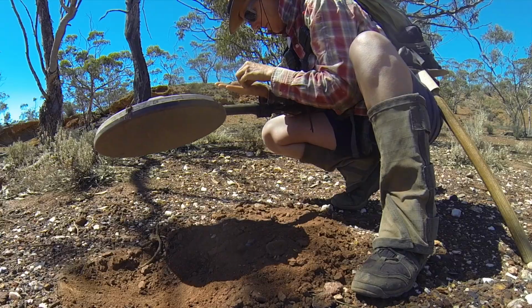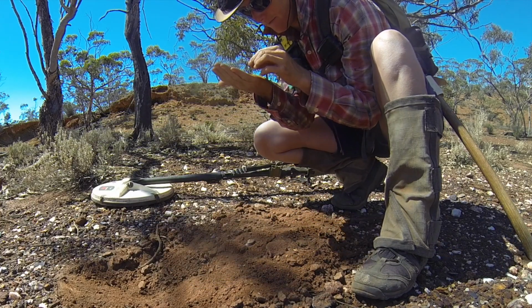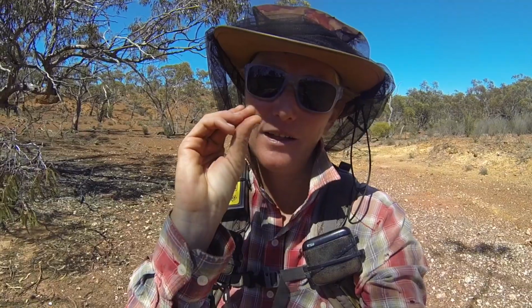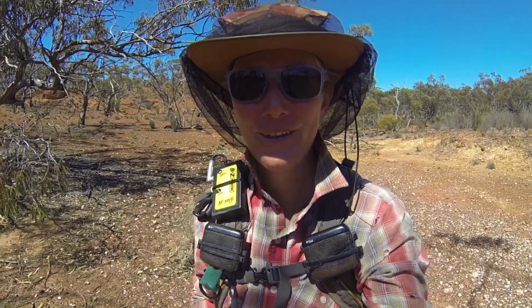I'll give that a dig. Hopefully it's not a shotgun pellet. Oh, it's a shotgun pellet, of course. Unfortunately, it's a shotgun pellet, and I reckon it only turned into one because I talked about it. So from now on, I'll say it's the biggest nugget ever.